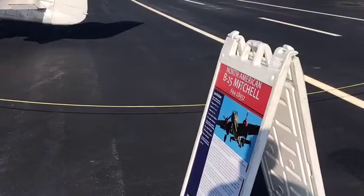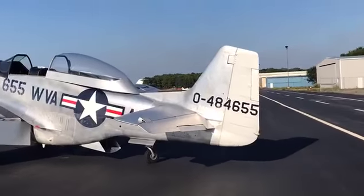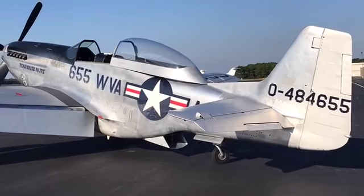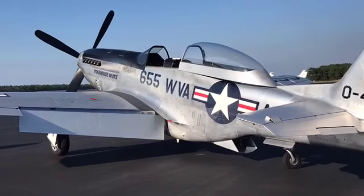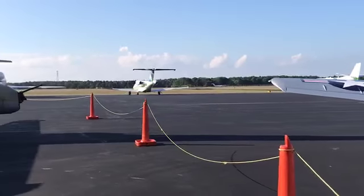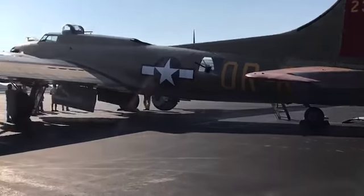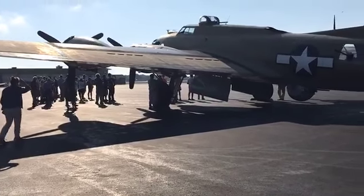Here's the North American B-25 Mitchell. Very beautiful silver aircraft here. Check it out. Really neat. As Jamie said, she was the coordinator of the Wings of Freedom tour. This really is a living museum here, where folks can actually see and touch these aircraft that played a great role in the nation's military history.